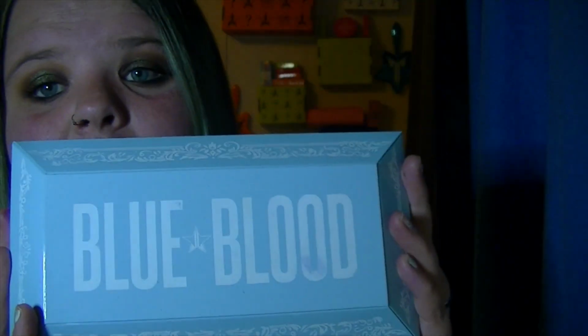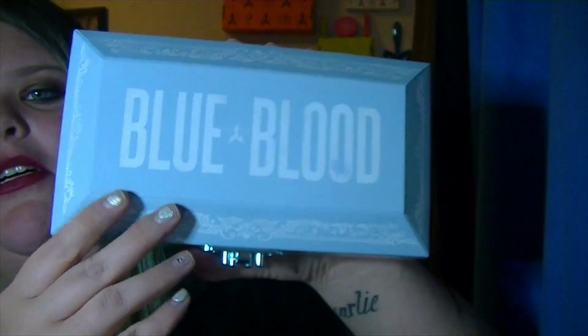I really love this palette. I don't use it a lot because I get preoccupied with everything else. I'm constantly getting stuff and I need to quit doing that. But I'm like, oh my God, I need it. So, yeah. But anyway, Blue Blood is so beautiful.